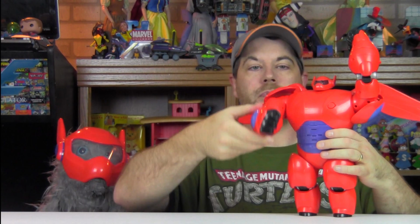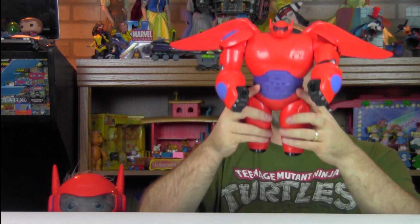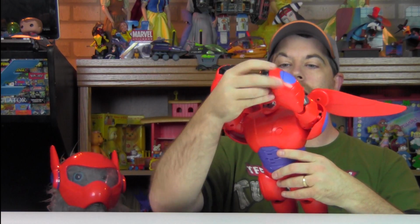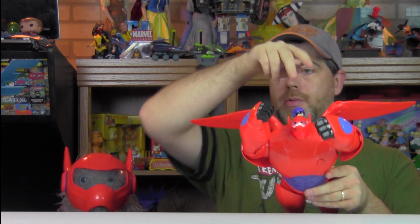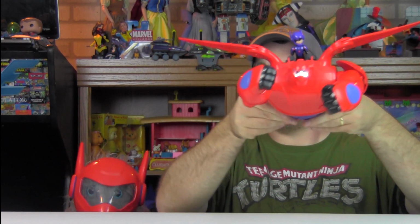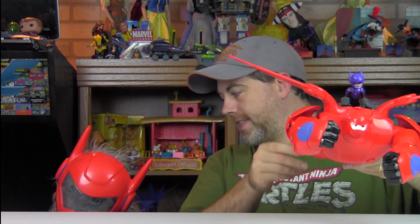It's pretty cool. It's a really neat toy, a lot of fun electronically. I love the little feature of getting him into flying position. Of course, his head tilts up so he can fly. See, it tilts up and down there, which is kind of cool. So he can actually get him flying with Hero on the back there.